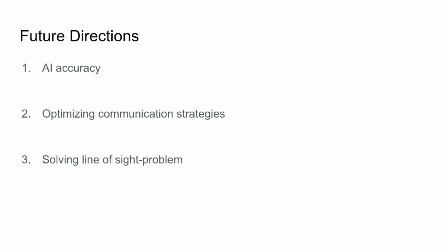Looking ahead, our research opens further areas for improvement, and we aim to enhance detection algorithms for even higher accuracy. By equipping sensors with advanced capabilities, we can extend their detection range. Additionally, optimizing communication strategies and collaborating with the emergency services can further enhance our approach.